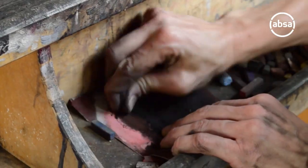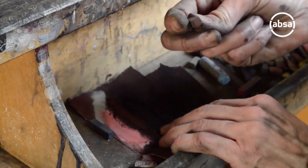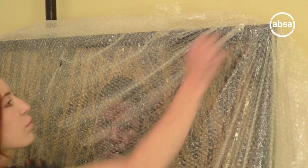I also do not fixate my work, so I have to be very careful while working not to smudge the rest of the drawing. After a drawing is finished and after I have photographed it, it needs to be framed behind glass as fast as possible.